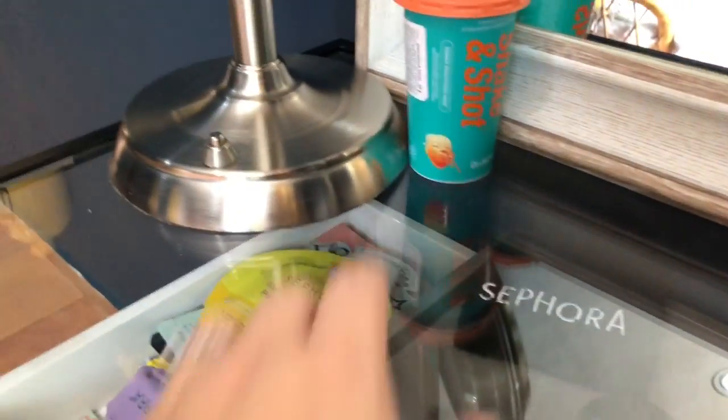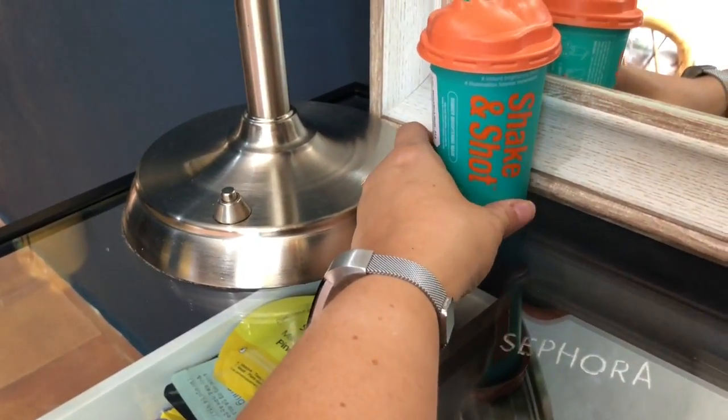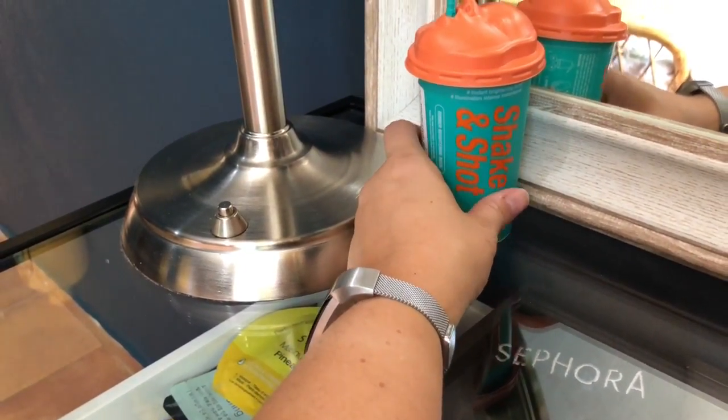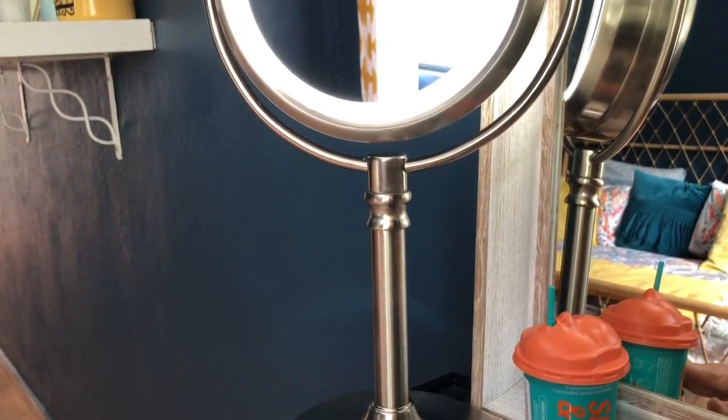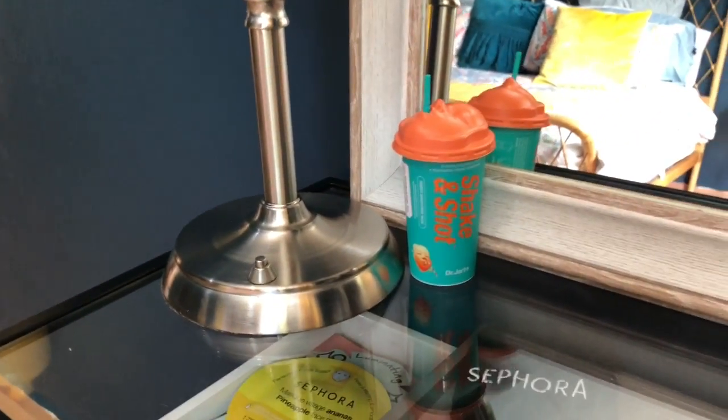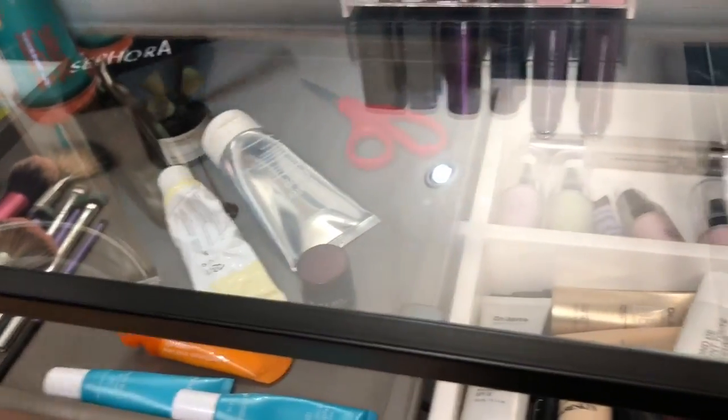And then on the very end, I have a Dr. Jart's Shake and Shot face mask, and my mirror that lights up. So I use that every morning to get ready. All right, and then the table part, I'll quickly go over.